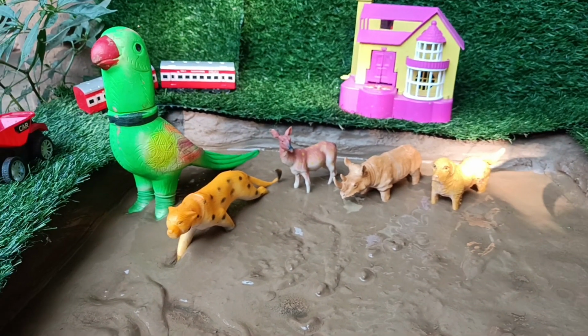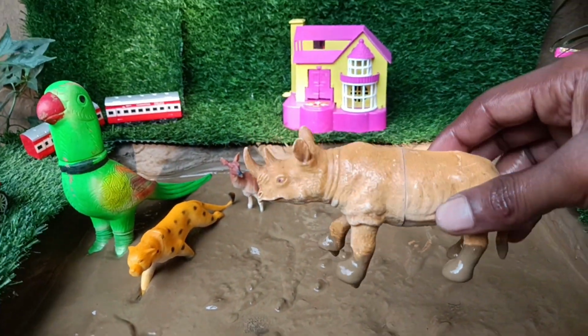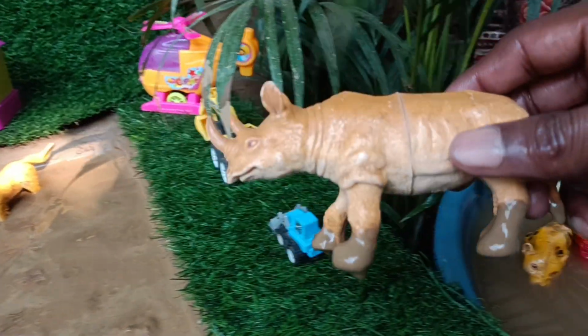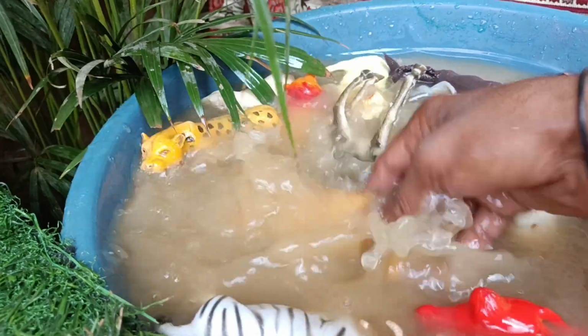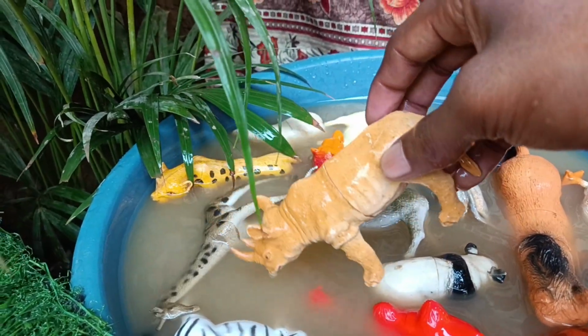Now you have the next animal, rhinoceros. Let's clean it by taking it out of this mud. Rhinos have thick protective skin that can be up to 1.5 cm thick, providing them with excellent defense against predators and environments.